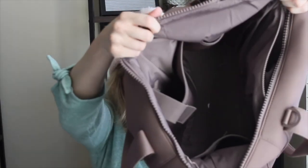And then I have this little back pocket here that I basically just keep my favorite pens that I'm using at the time for easy access. And then that is it. That is it, you guys. This is my work bag. Now you can see all the crap that I have in there.